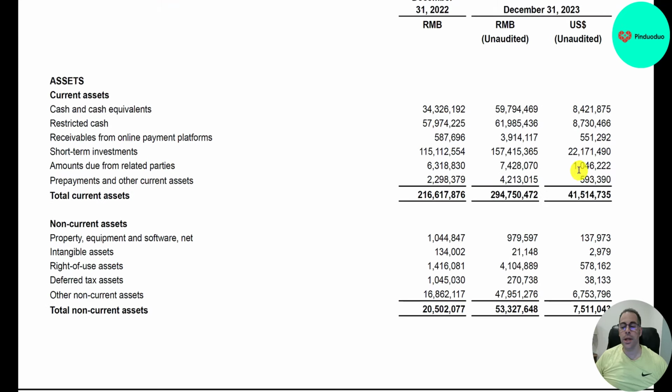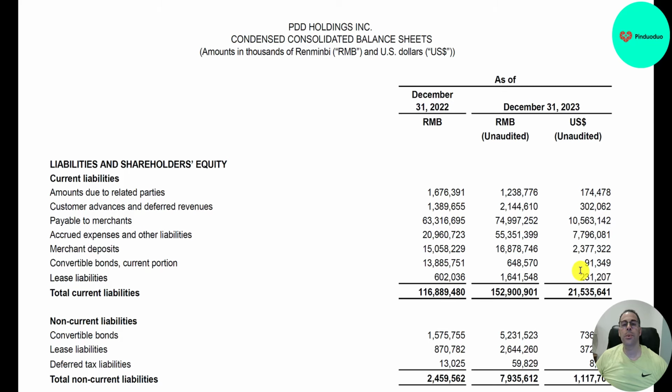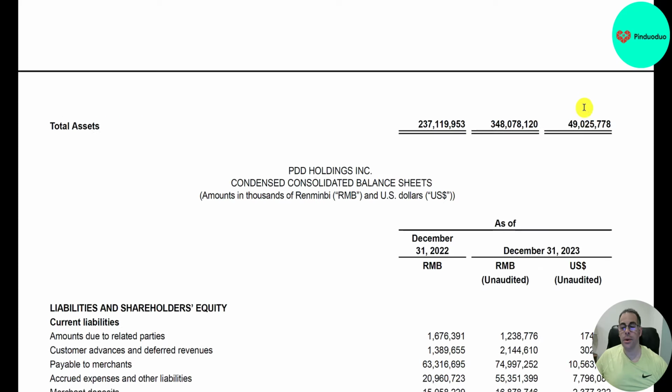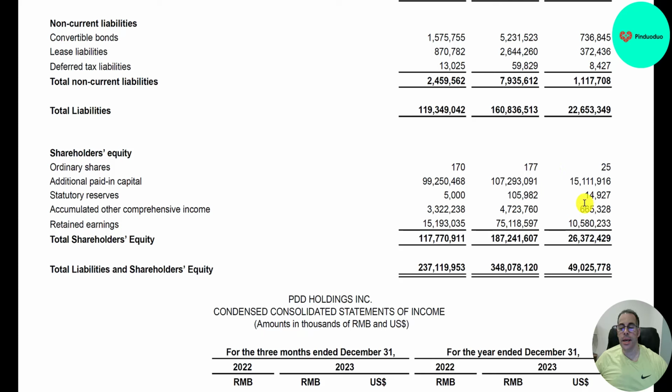Let's look at their balance sheet. Current assets, $41.5 billion. Current liabilities, $21.5 billion. So their current ratio is about a 2. They have a lot of cash and short-term investments on their balance sheet, almost $40 billion. Total assets, $49 billion. Total liabilities, $23 billion. Assets minus liabilities equals equity, $26 billion of equity. They raised $15 billion from selling their business. They profited $11 billion from running their business.